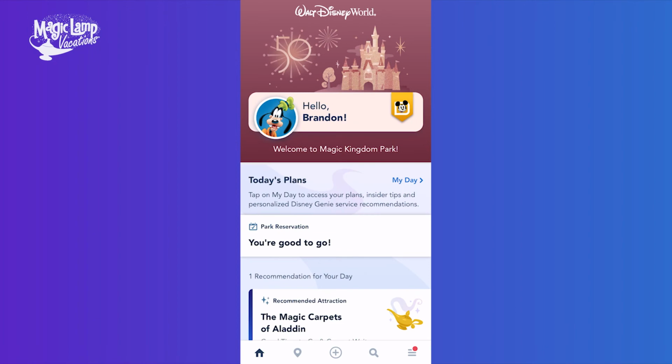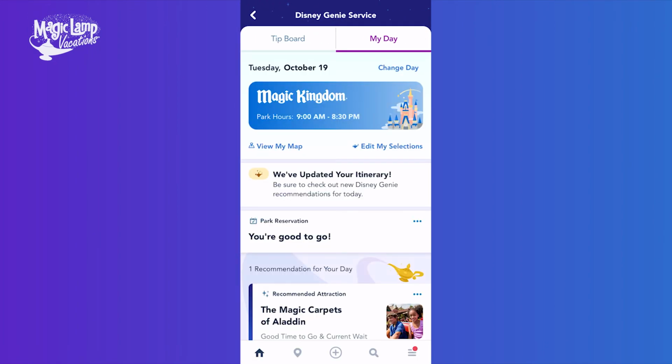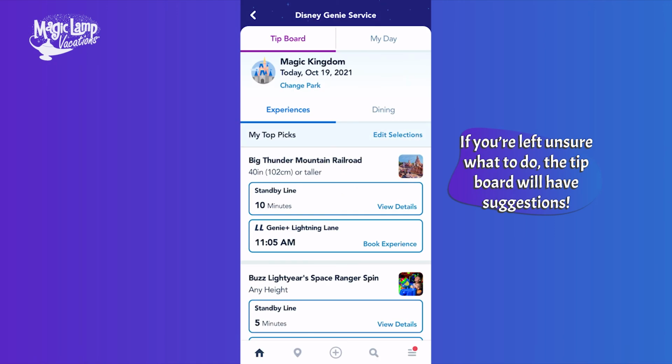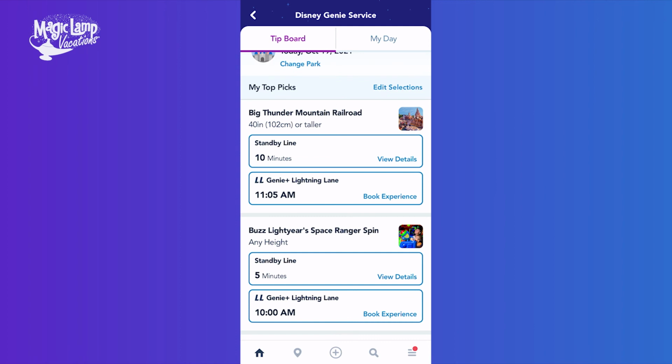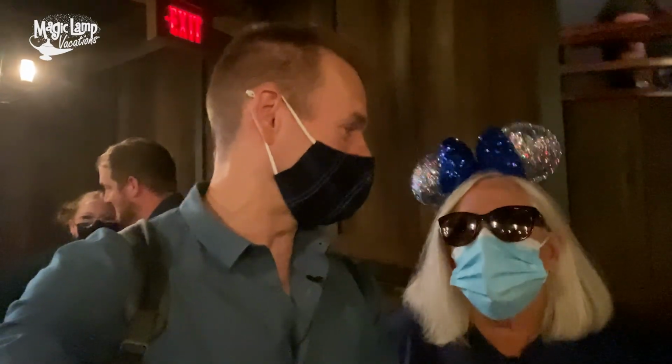After seeing the 50-minute wait, we're gonna go down to our tip board in My Disney Experience. We're gonna see what it is telling us maybe we should do next. And we got Buzz Lightyear or Big Thunder. I'm doing Big Thunder. 10-minute wait, I'm all down for Big Thunder. So let's do that. We are about to board Big Thunder Mountain. We looked at our tip board and that was the best thing for us to do at the time. So we're gonna ride the wildest ride in the wilderness. Except for my husband's driving.